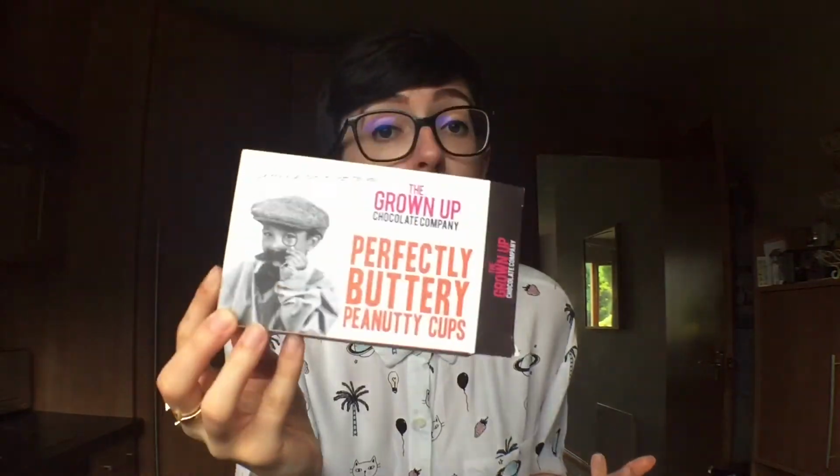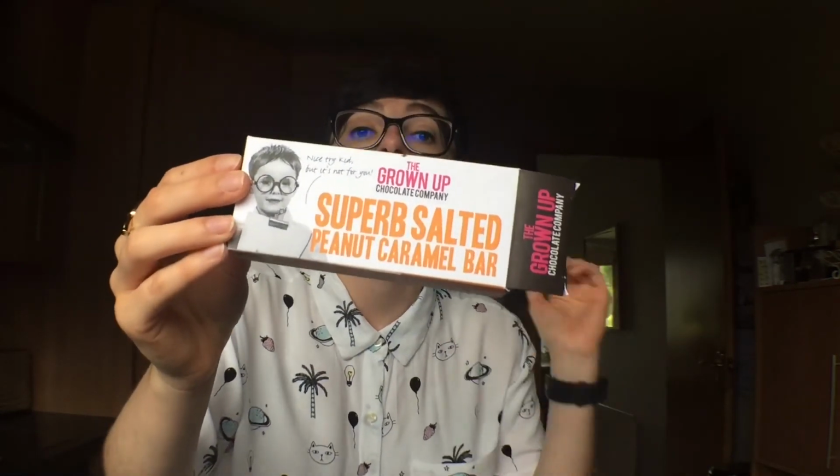My favourite, the Heavenly Whole Hazelnut praline cups, which were just crunchy and rich and chocolatey and delicious, and definitely 5 out of 5. Buy them. Perfectly buttery peanutty cups, which were wonderfully and kind of surprisingly salty and savoury to go with the sweet flavour. Not the first thing I'd pick up, but definitely delicious, so a 4 out of 5. Finally, we had this incredible, superb salted peanut caramel bar, and I'm so glad there's more than one in the packet because it's too good for me not to have again immediately. Perfect on texture and flavour, 5 out of 5.